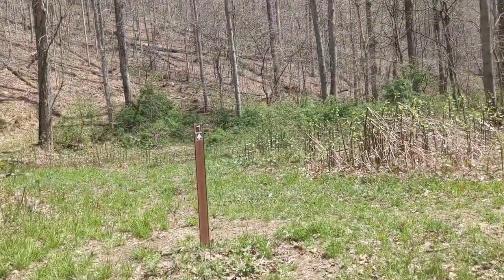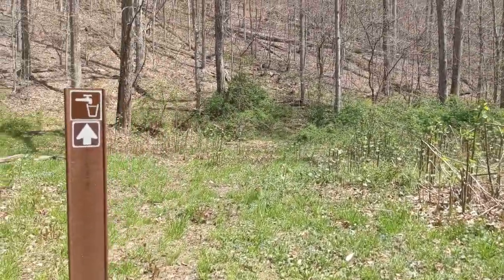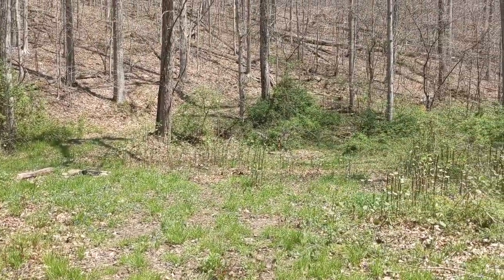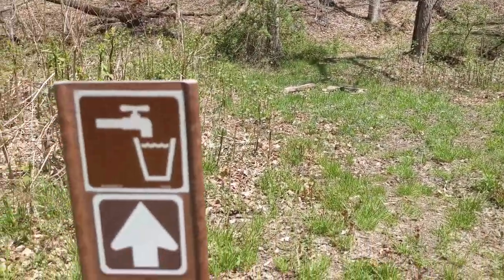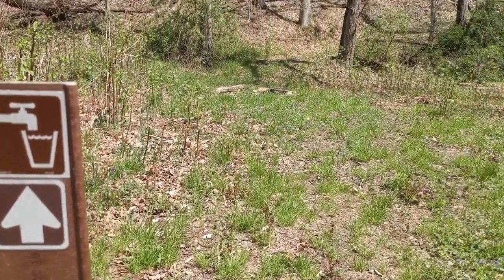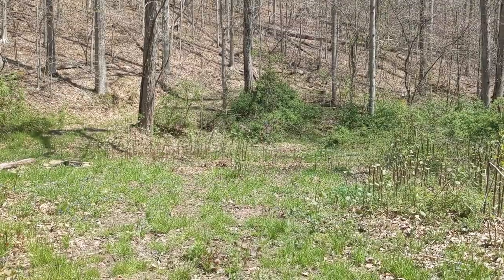So there was actually a water source here, like a pump. So I think I'm going to dump out what I just got. I mean, I filtered it, so some of it's going to be in my clean water, but I think it'll be okay. But yeah, there's a pump over there, I'm gonna go and fill up.